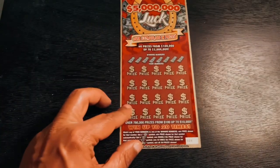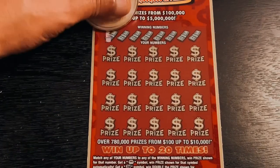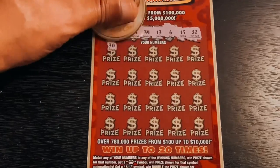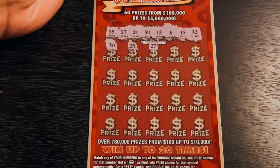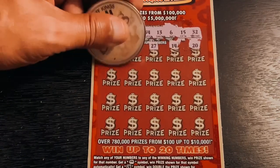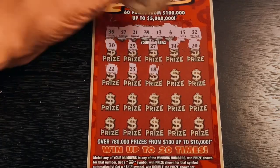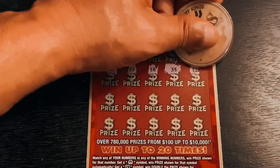Let's find it. Ticket 28. Batter up. Let's find a big win. Here we go. 35, 37, 21, 34, 13, 6, 15, and a 32. 30 and 25. 27 and 14. 13 and 15. 20 and 22. 23 and 18. 35 is a match though. We'll take this win. That's facts.